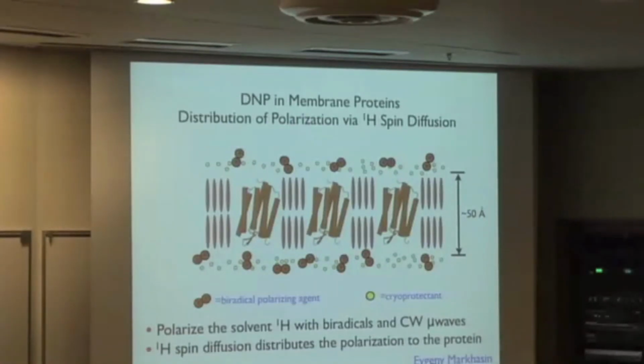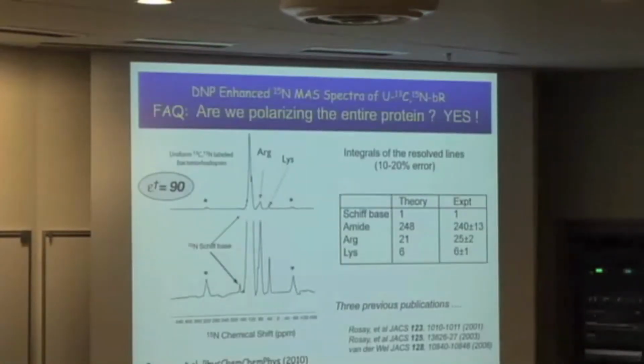Is that really happening? Well, you can look now very simply at the 1D N15 spectrum of uniformly C13, N15 labeled BR. These are the amide nitrogens there. That little blip blown up down here is a single nitrogen on the Schiff base. And these are arginines and these are lysines. So you can just count these up, integrate the intensity of the lines like you do in an everyday organic chemistry experiment, and you'll see that the Schiff base should be 1.